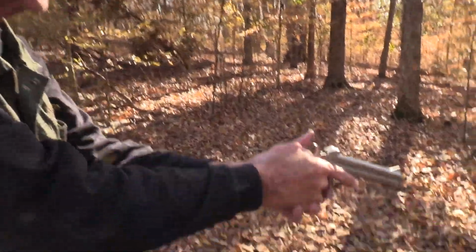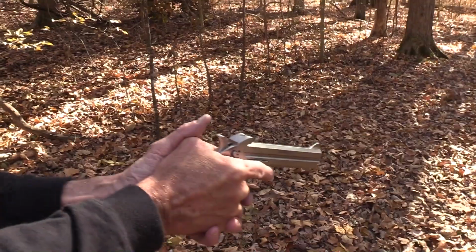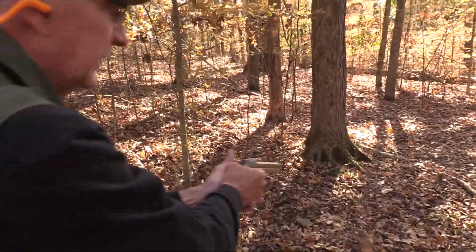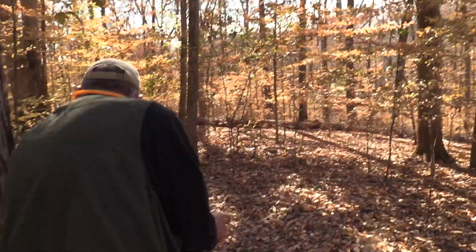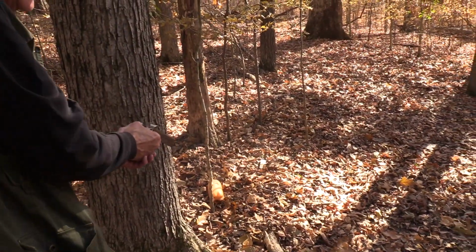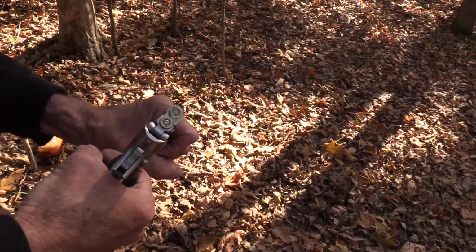I have no idea where these things are. I think we're on a trail, sort of. Hard to tell in the winter. All kinds of large trees to hide behind. That one almost got me. That old trigger issue I talked about. Sometimes I have trouble getting that trigger to pull.